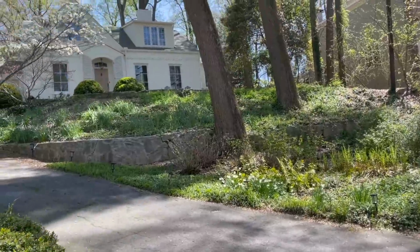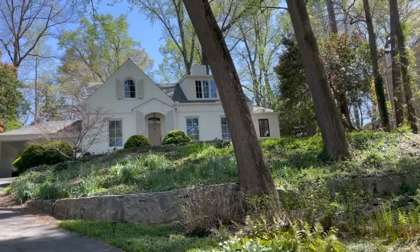Okay, so I want to show you one of these southern Buckhead neighborhoods. This is Springlake that I'm in, and the homes over here are just adorable. I mean, look at this one. It's so magical. I just love it. These lots are going to be a lot closer together.